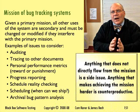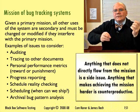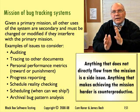Let's consider an example. Some companies really want to tie every bug report to a specification. They all want to be able to say, this is a bug because of a nonconformity with this part of the spec. The code associated with implementing this part of the spec was much buggier than that part of the spec. And they also want to tie the individual test cases back in a test case management system to individual pieces of the spec. This might be useful, but I want you to consider a few questions.